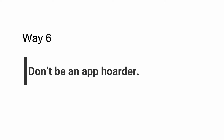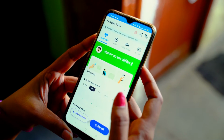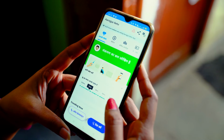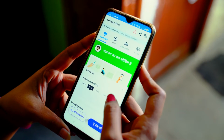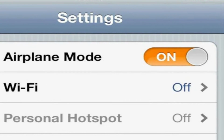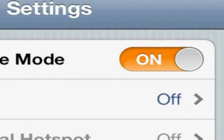The sixth way is don't be an app hoarder. Delete functions and apps you don't use. This also includes turning off push notifications, turning off apps that are running in the background, and disabling location services from certain apps. The seventh way is to utilize airplane mode. If you're at the beach or planning to be outdoors for many hours, turn your phone off or put it on airplane mode. Why burn through your phone's power when you aren't really using it?